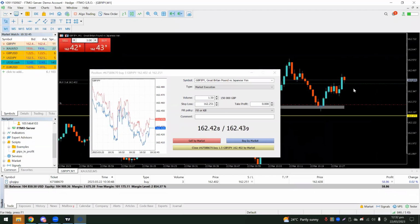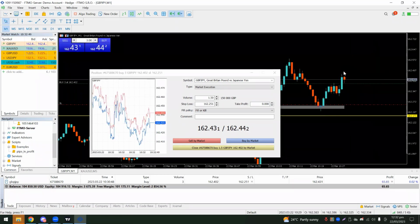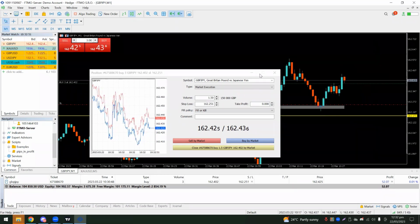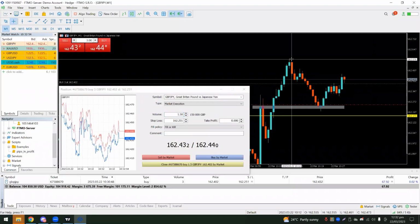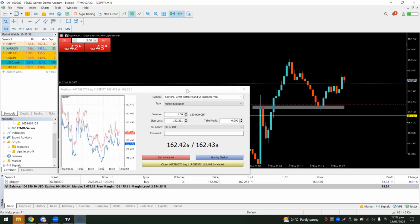I don't know, 162,500, like it would be like my... But I think it should go, man. Like it's going to... Imagine we just hit the equal highs at 162. I think highs. At least to retest the previous candle's top wick.